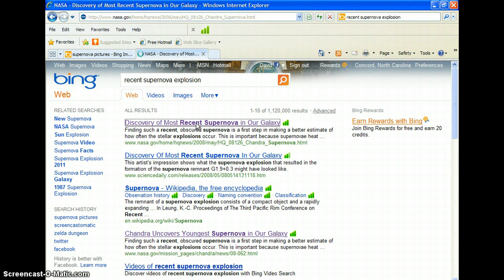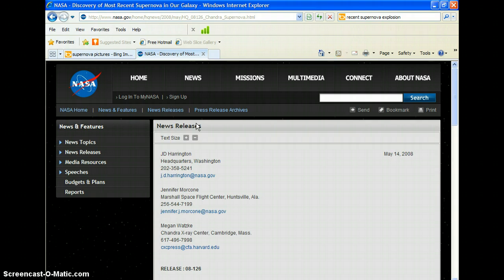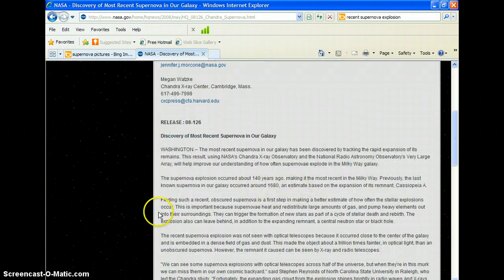Once you click on this, this is a recent one. Now, even though it says 140 years, that's really recent. The last known supernova in our galaxy occurred around 1680, an estimate based on expansion of its remnant, Cassiopeia A. Now, it was not seen with optical telescopes because it occurred close to the center, embedded in a dense field of gas and dust.